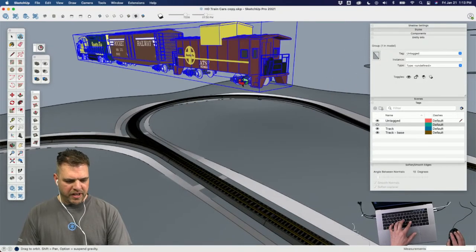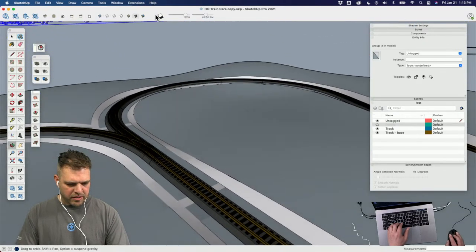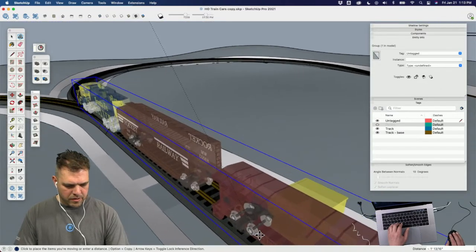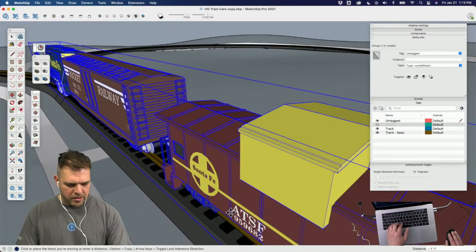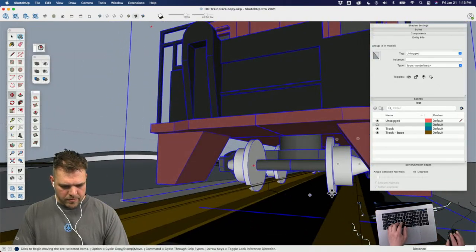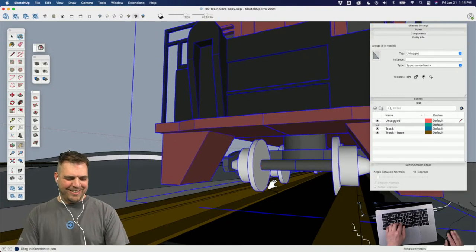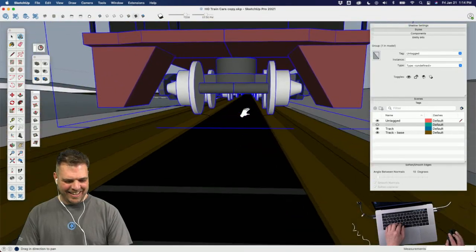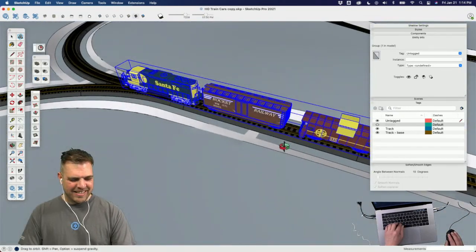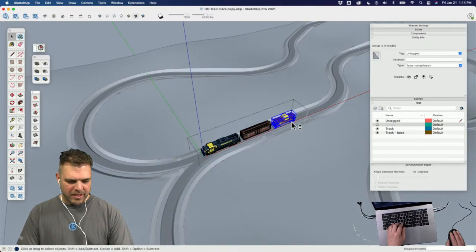Let me copy this stuff out and throw it in a new model. Let's see though. We can get this set down into this track. Let's get it close. Lenny says it's time for the golden spike. Oh, yeah. Sweet. Nice. Beautiful. It's there. We're chugging away, baby.